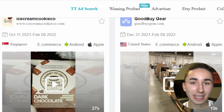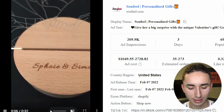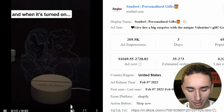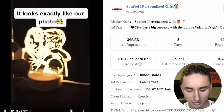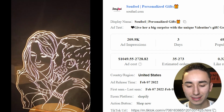So if we scroll on down here, you can see the engagement on these ads. There's gonna be a lot of cool stuff. Looks like a great romantic thing for couples. This definitely has a high perceived value because it's customized. I'm guessing they upload a photo or something like that, and that's how it came out. Let me scroll down. Yeah, so it looks exactly like our photo. It's customized, it's personalized. It's a very cool decorative item. There's a lot of things it checks off the box.